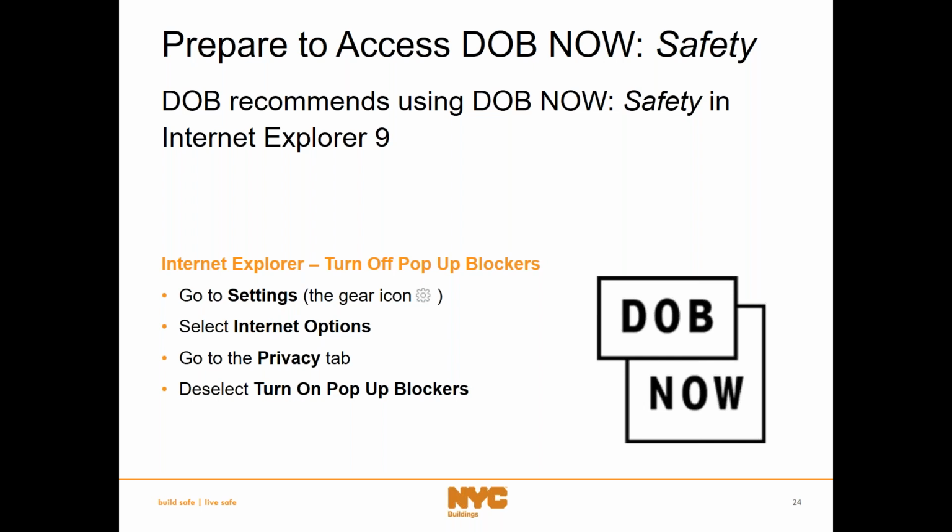Something else you'll notice about the application is that it opens a number of new windows. We recommend turning off your pop-up blockers or setting DOB Now as a trusted site to ensure that the windows open. To disable your pop-up blockers, you would go to the settings area in your internet browser.